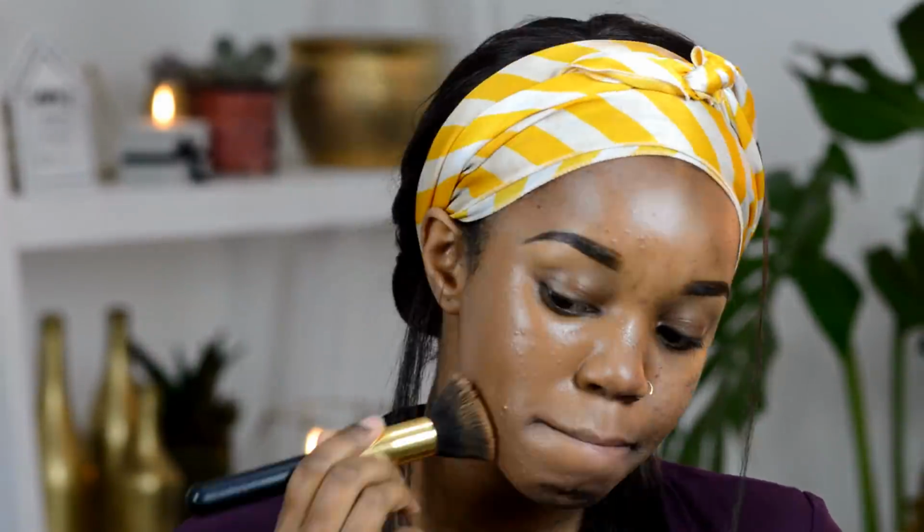It also says it's full coverage, which I think it is, and the best part is that it's buildable. So even if you don't get the coverage you want the first time around, you can always add and it won't look cakey. It also has SPF, which is always good. Throughout the day, it performs fairly well. It's not the best, considering I have normal to dry skin. If you have oily skin, then this foundation will give you issues in that you'll constantly have to keep touching up. So it does get oily. But other than that, it's a really good foundation.